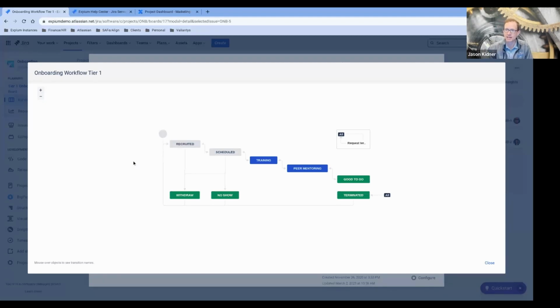So you see here, workflows in Jira are made up of what are called statuses. You can see these with these gray, blue, and green lozenges. In this case, we have recruited, then scheduled, then training, then peer mentoring, finally good to go. And then there's also some statuses for withdraw, no-show, or terminated. So these are potential places where an individual could go as they're onboarding.